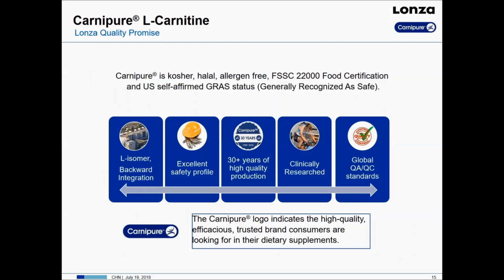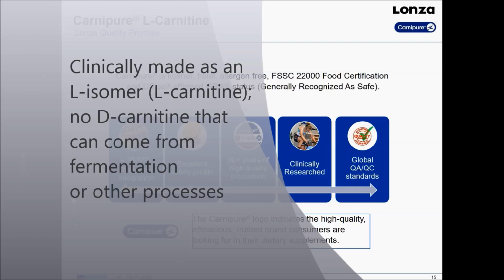So as a summary of what Carnipure can provide: Carnipure has different kinds of certification. It is kosher, halal, allergen-free, non-GMO, and FSSC 22000 certified. It has a US self-affirmed GRAS and also enjoys a positive EFSA opinion around its safety. It is chemically made as an L isomer, so our product contains only L-Carnitine. It doesn't contain D-Carnitine, which can come in addition to the L-Carnitine from fermentation or other processes.